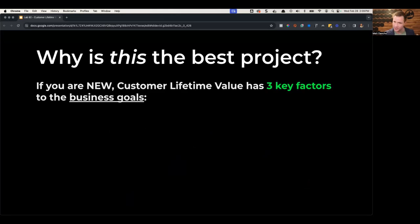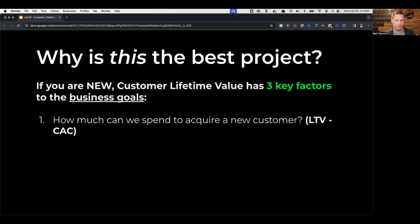I do a lot of projects, by the way. If you're new to customer lifetime value, there are really three key factors that relate to business goals. One, how much can we spend to acquire a new customer?